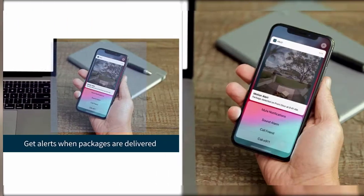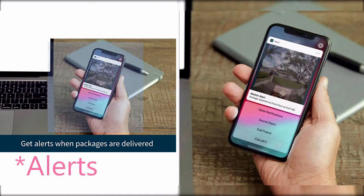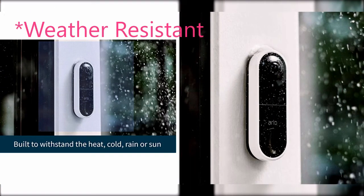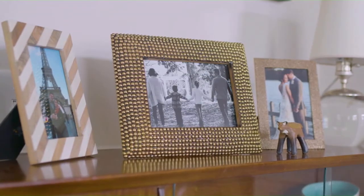you are busy. It is alert sensitive, so you can receive notification when motion is detected for people, packages, vehicles and animals with included 3-month trial of Arlo Smart. It is built to withstand the heat, cold, rain or sun.